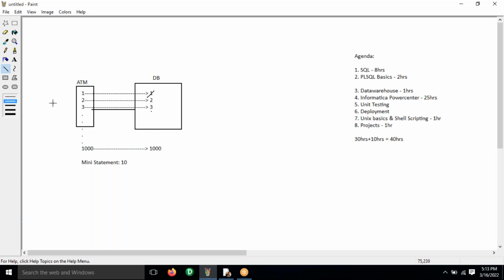As soon as the user makes the 12th transaction from the ATM machine or from internet banking, before inserting the 12th record, we delete the second record and then insert the 12th record. Like that, as soon as the user makes the 13th transaction, before inserting the 13th record, we delete the third record and then insert the 13th record.